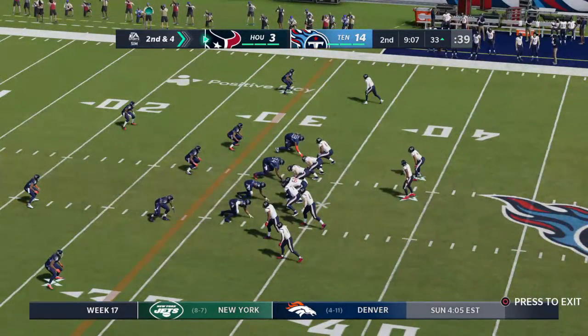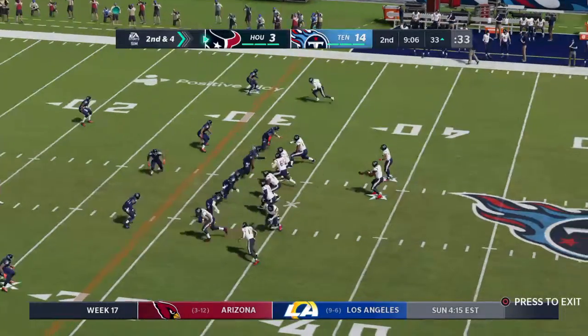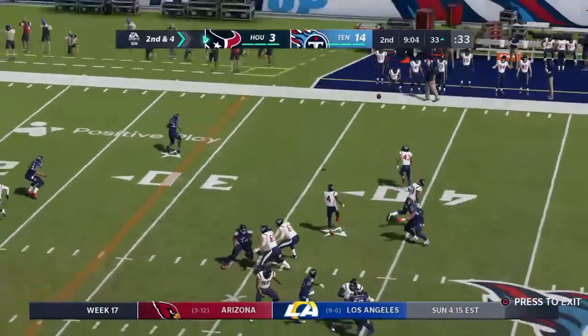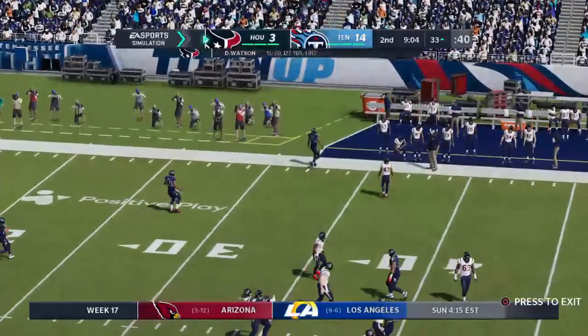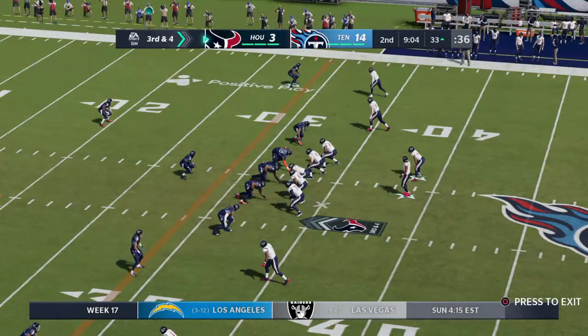6 yards on that last play. Here's 2nd and 4. Operating from the gun. Watson. That is incomplete. Watson's back. The Texans on 3rd down. They've hit 4 of 7. This is 3rd and 4.